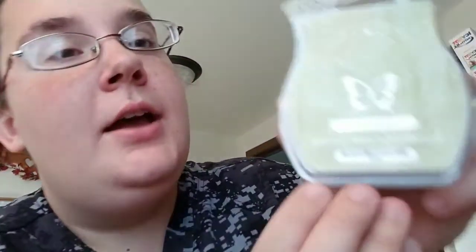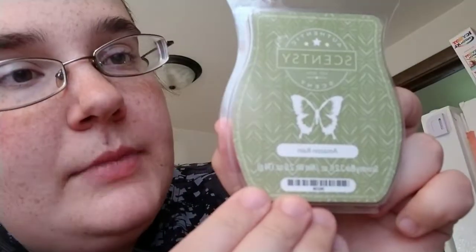Now this is my second package. I didn't make it all in one because that first order was kind of last minute, and that one came first, surprisingly, because this bigger order had my warmer in it, the charred warmer, which I will be sharing with you guys. I think they were waiting to get more in the factory, so it didn't come as soon as the second order did. But like I said, I did get Amazon Rain.